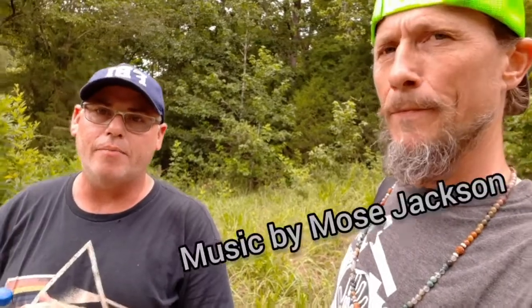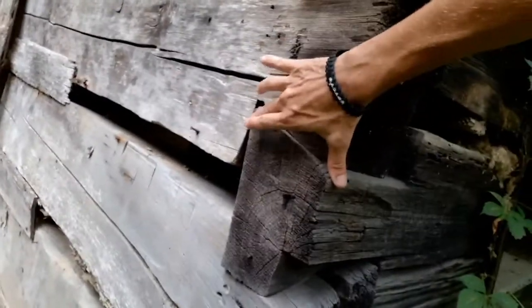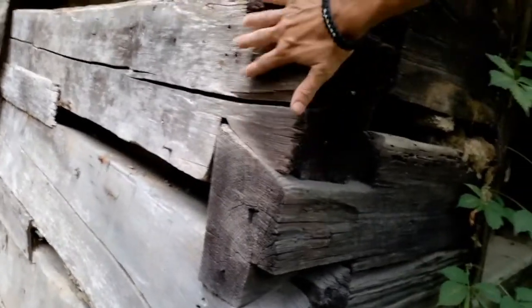I found a cabin that was built in 1850, and it had kind of been forgotten up on this hillside. Here, look at the way that they connected the beams. There's still some glass in the window, and oh, look at this! Look! Check this out.